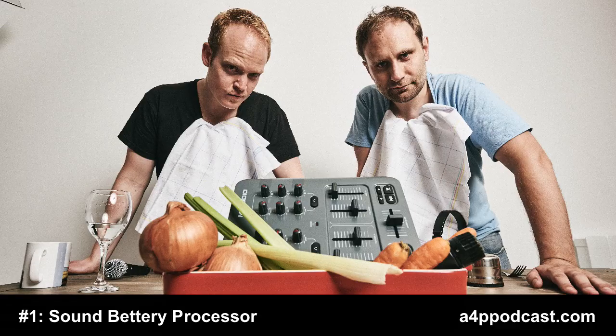So I think what people should be doing is offering sort of sketch presets. As well as your massively well-designed sounds, you should offer some starting points at the same time.